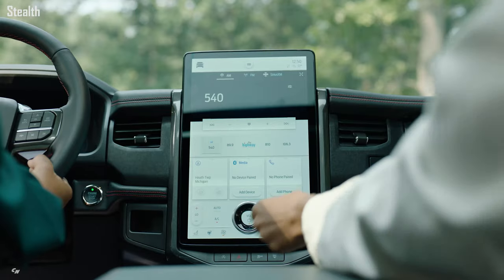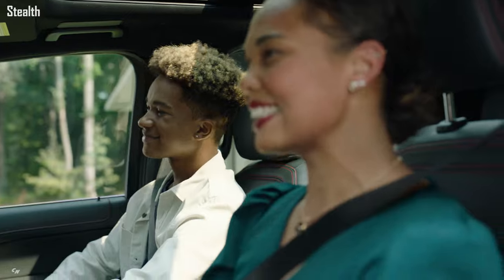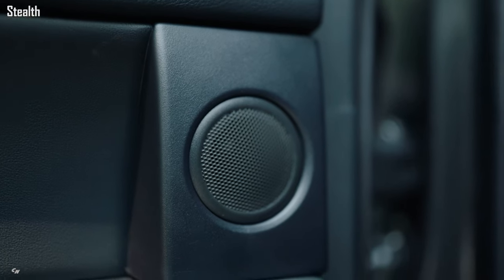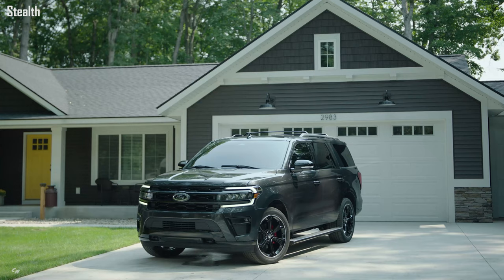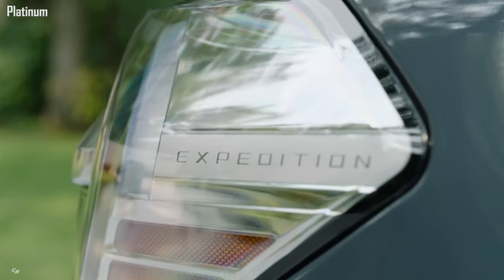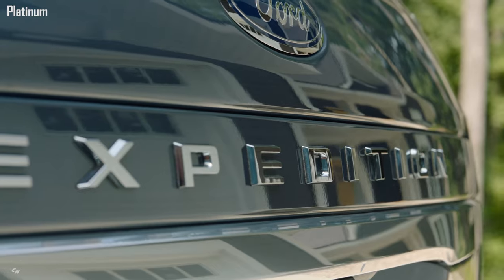The interior also stands out with unique red stitching and a B&O Unleashed sound system by Bang & Olufsen, with the most available speakers in its class, 22 including a subwoofer, for an immersive listening experience. From your driveway to the highway, available Ford Co-Pilot360 technology can help you stay confident and in command.